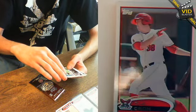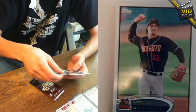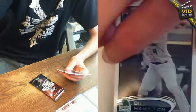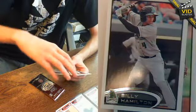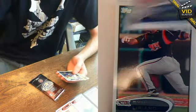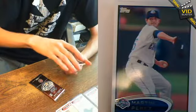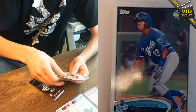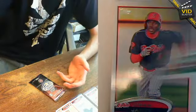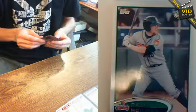All right, Nolan Arenado. Like I said, this is the first time I've ever opened either one of these boxes, so I have no idea what the... Billy Hamilton. Rymer Liriano. Martin Perez. DeAndre Tony. Oh, Bruce. Ryan Jones. Bryce Harper. G1 James. And Paul Hoilman. Last pack. Come on, mojo.